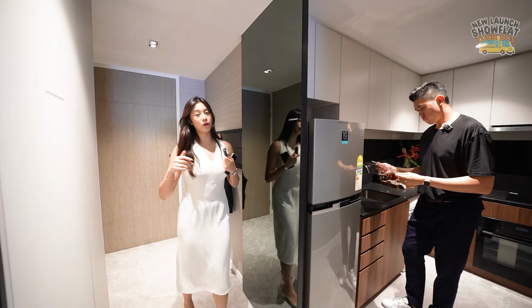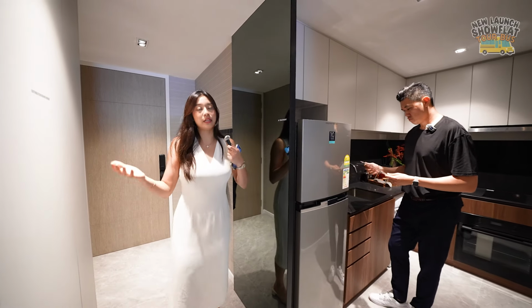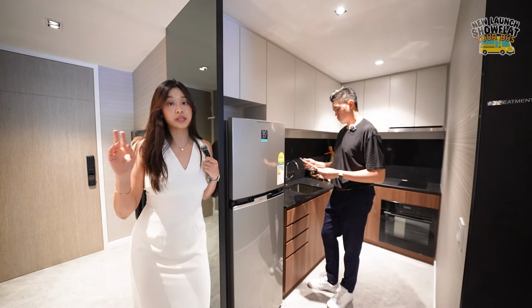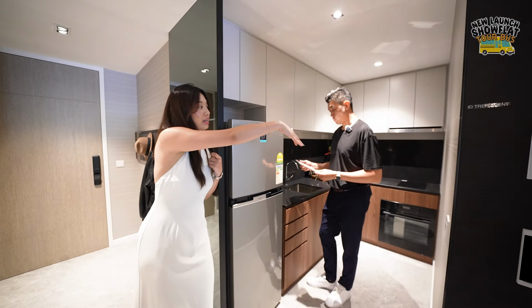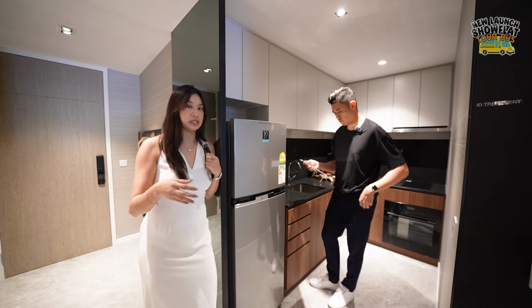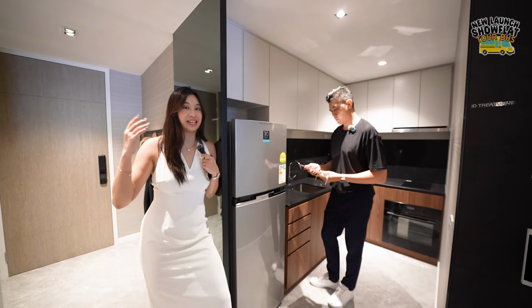But historically, there's always been a preference for enclosable kitchens or kitchens that are tucked away, in this kind of layout. So I think having something like this is definitely preferred in terms of exit plan.